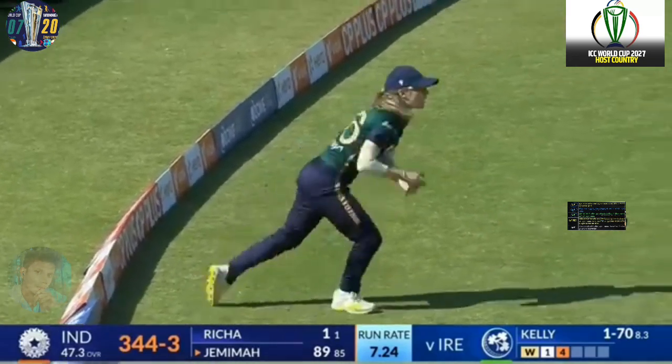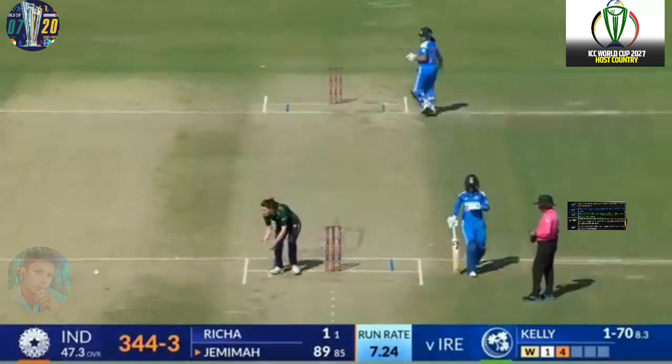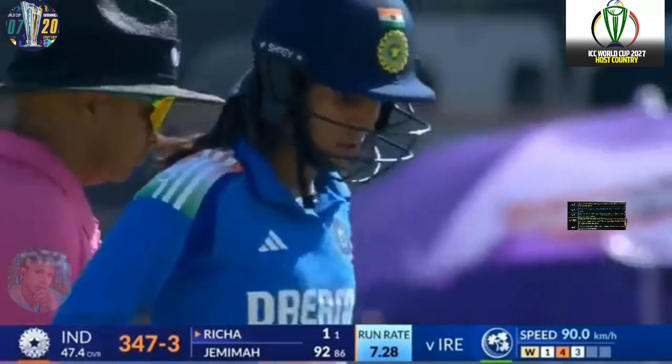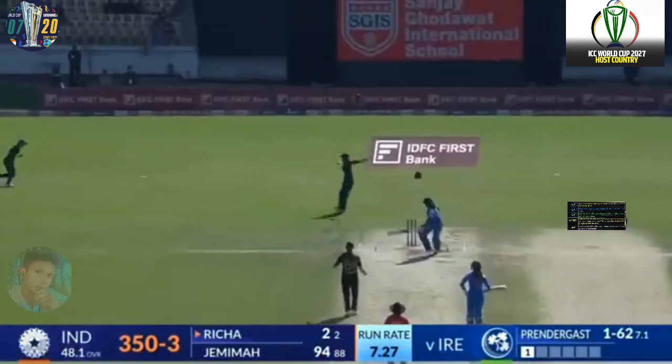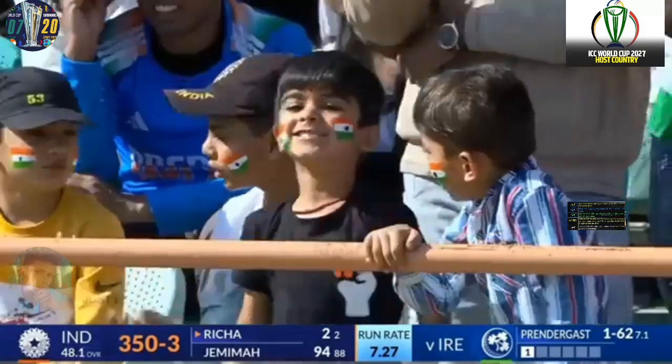Good effort out on the boundary. Yes, the third umpire would be interested to have a look at that. But that's nicely done, nicely done.